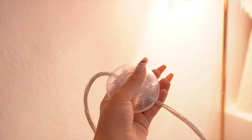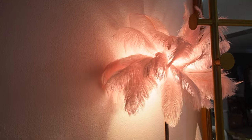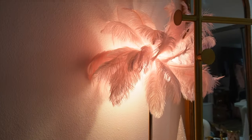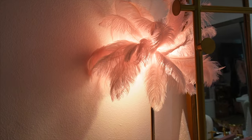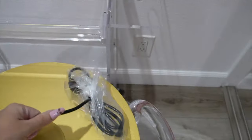So it just has this button and you just click it and it turns on. It looks incredible. I love the vibe that this gives. It makes everything look so girly and boudoir looking. It's just a really cute feather lamp. I also got a couple of organization things and this light fixture, which, let me show you guys this first.